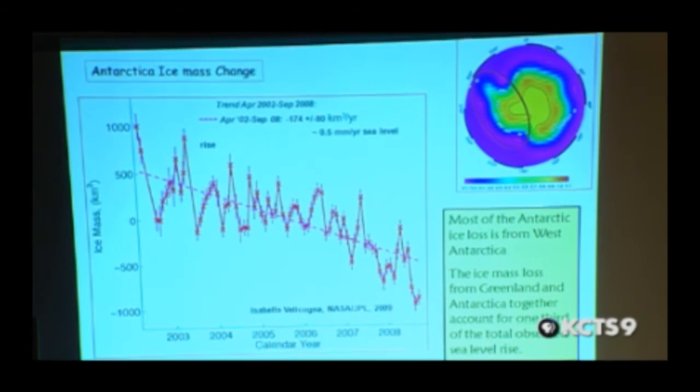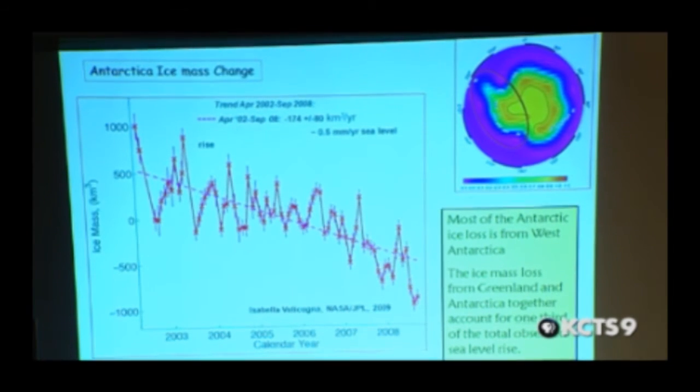So if you add up Greenland and Antarctica together, you come up with a little bit over a millimeter per year of sea level change, and that's about one-third of the total just from these two places. So the gravity data that we're getting from this system and the sea level rise data that we're collecting from the radar system are very consistent with each other.